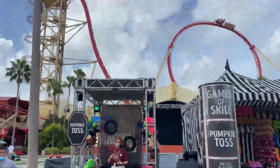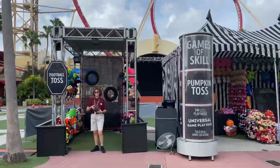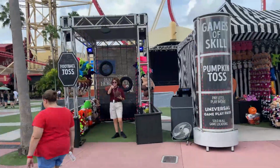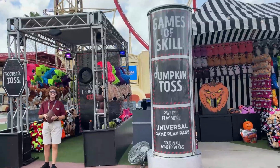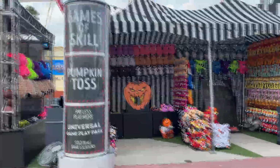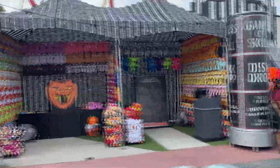So, with Rip Ride in the background, they have added Games of Chance here this Sunday. Look at the fabulous, trying to get people in to throw footballs. We're good at eating food. Is that a challenge here anywhere? I challenge you to eat everything. Perfect. Pumpkin toss.